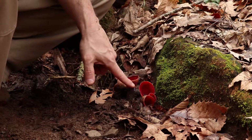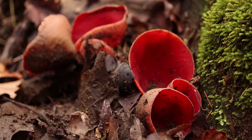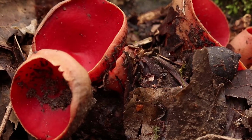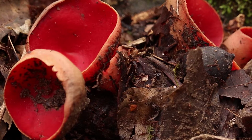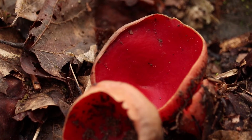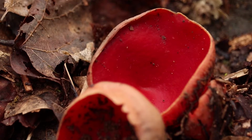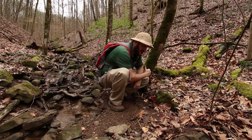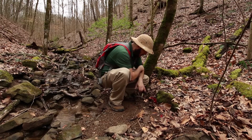These are called scarlet cup fungi. Sometimes they're called scarlet elf cups, and you can see how they get their name. They have this vibrant, rich red color on the inside, and they're cup-shaped, the fruiting bodies. These right here are helping decay especially hardwoods on the forest floor, branches and logs of primarily beeches and hawthorns and a few other species of tree. We've got lots of beeches in this forest right here.